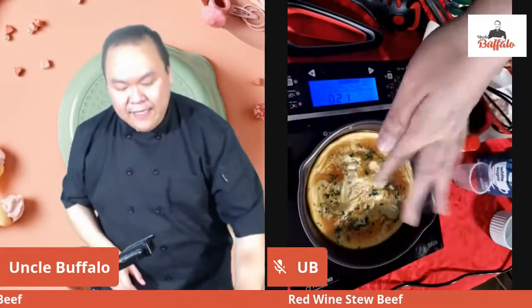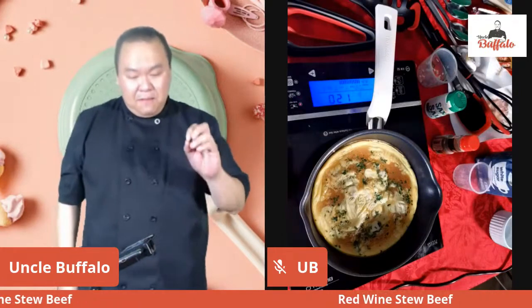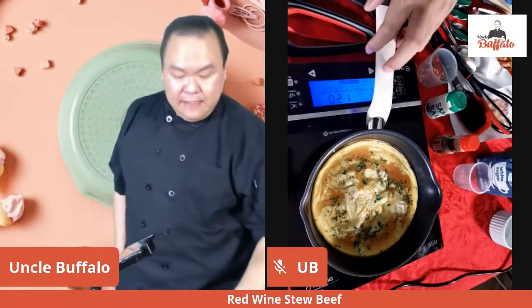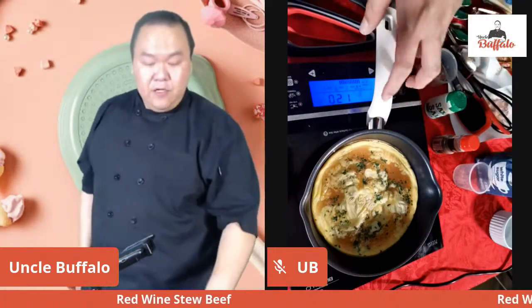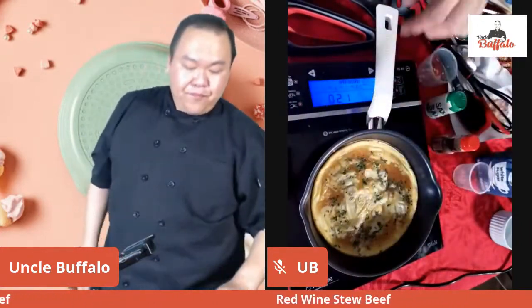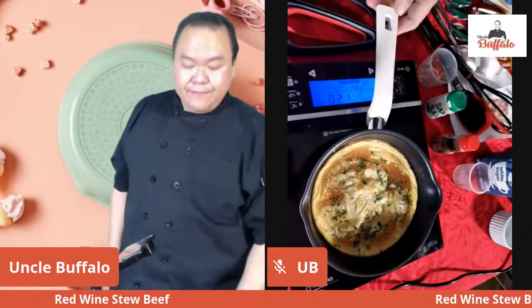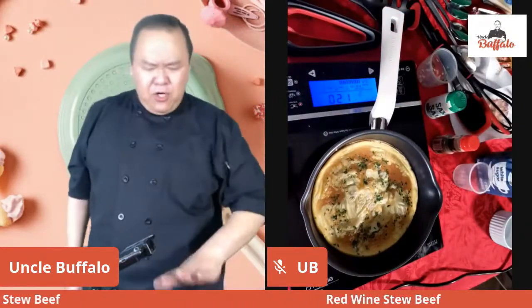So when this gets harder, then we can start to cut it. Then it becomes the potato, cheese, baked egg. We just need it a little bit more. This takes a longer time to make sure all the egg cooks well, but it's almost done. Just a little bit here, and you can enjoy it. So easy and simple. You can cook a lot of things.